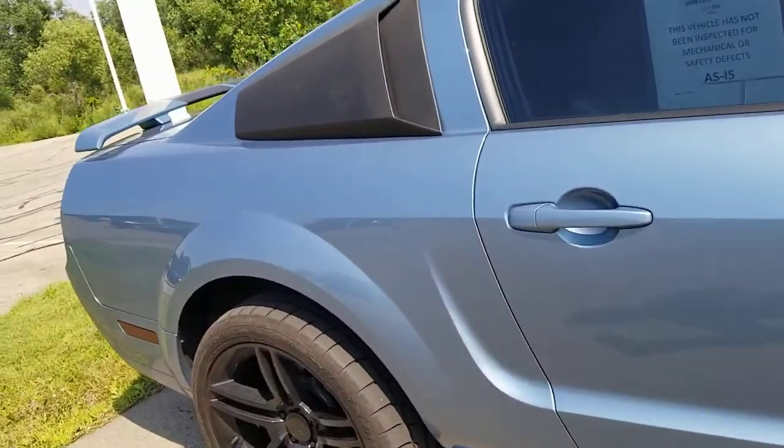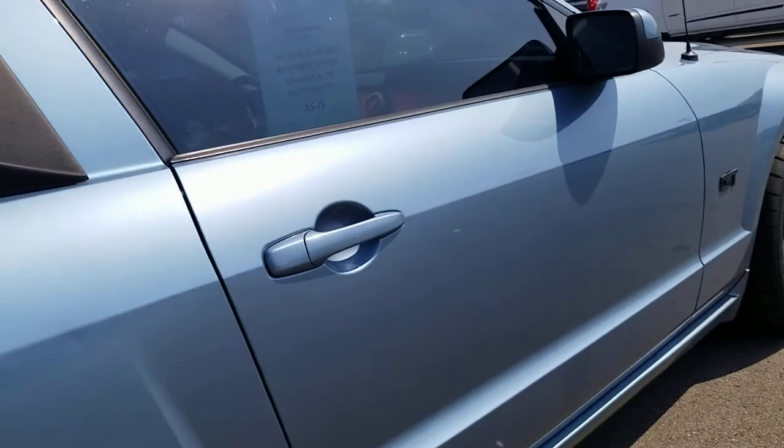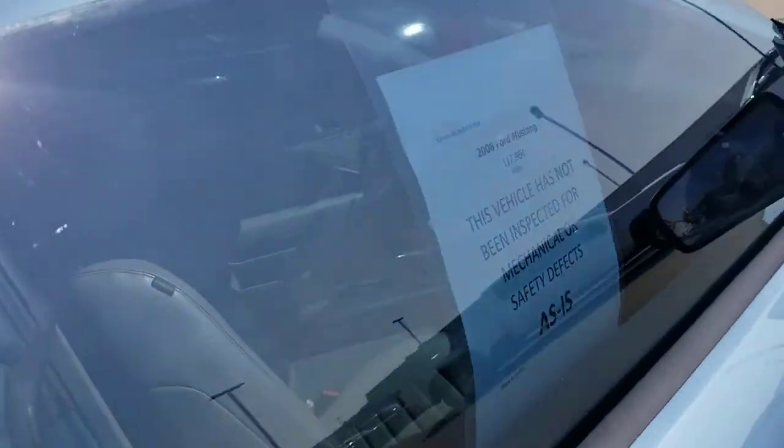Moving on to the interior. I will note the side of this vehicle is actually really clean. I mean, there's not really any dents. Maybe a little one back here on that corner panel, but nothing too crazy here. Moving on to the inside.